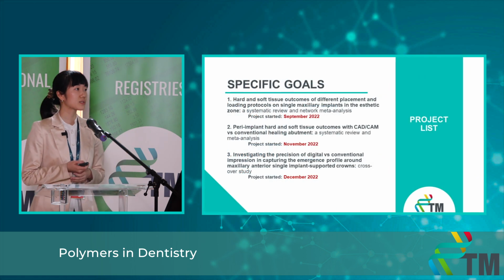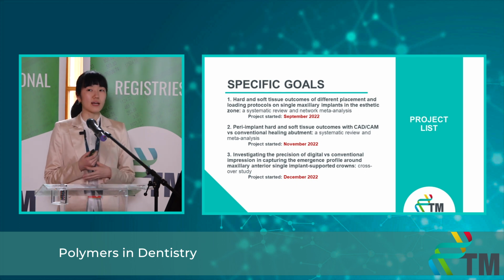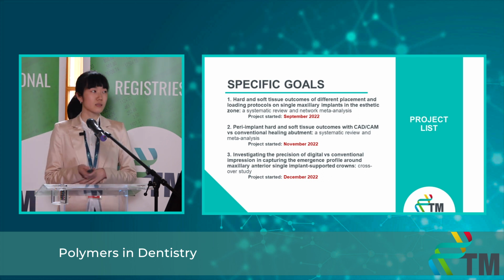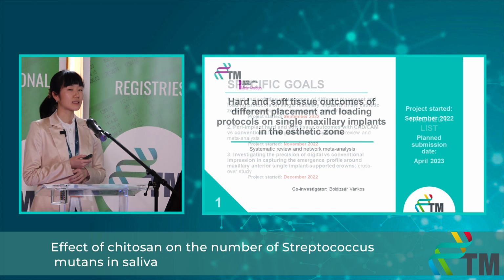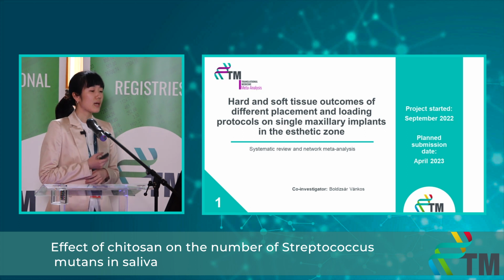And for this purpose, we started 3 projects, investigating different interventions around the single maxillary anterior implants. 2 are meta-analyses, and 1 is a clinical trial. In my first project, we investigate the effect of different placement and loading protocols.